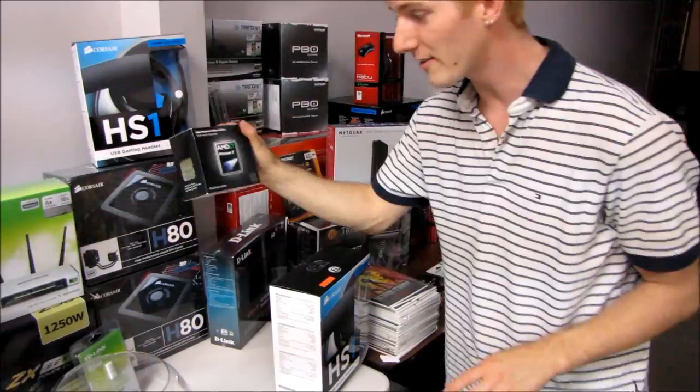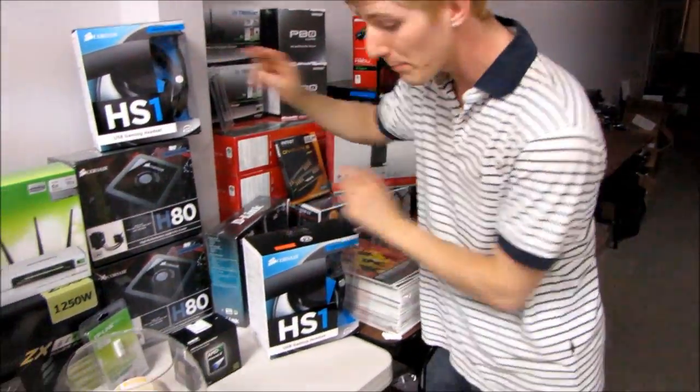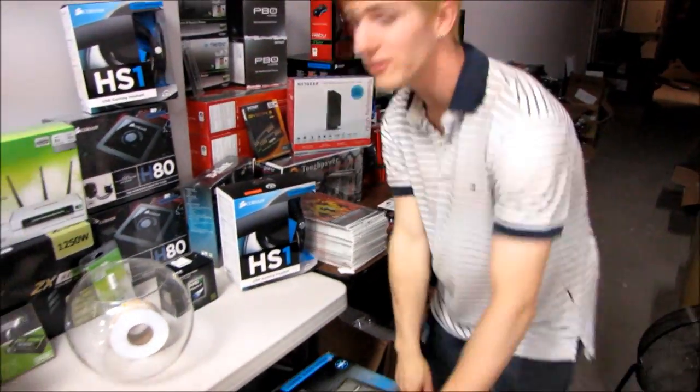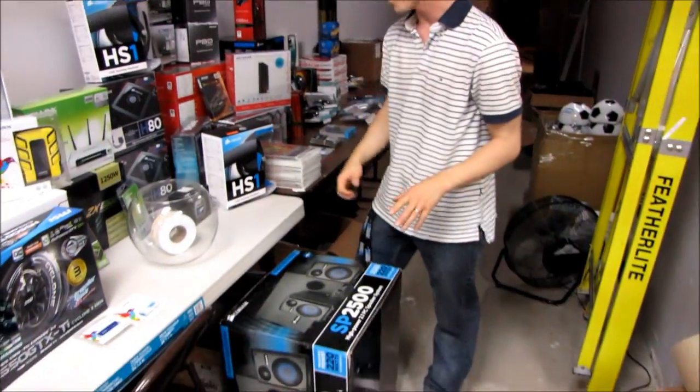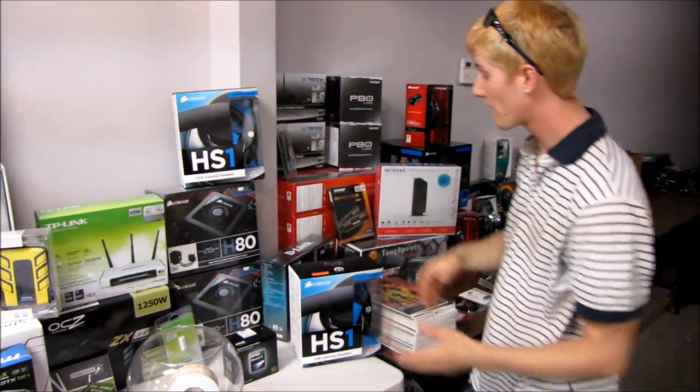TP-Link, AMD sent us an 1100T 6-core. We've got a bunch of stuff from Corsair, including a couple HS1 USBs, SP2500 speakers. These are awesome, by the way. I did do a Tech Tips on these, and they rock. We've got a couple H80s. These aren't even available to be bought yet, but you can win one for nothing.